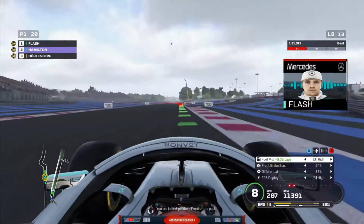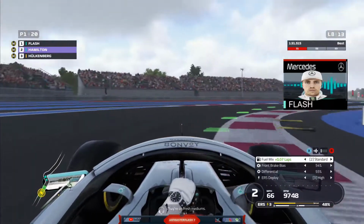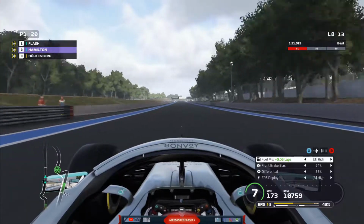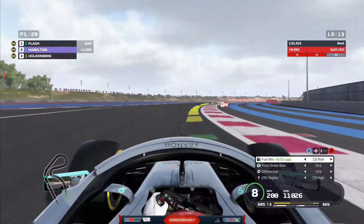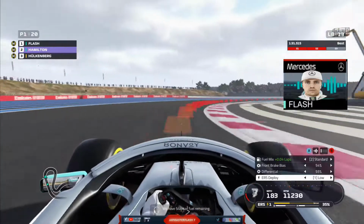First position, front of the pack. Lewis is behind you. Less than a second separate you. They're on fresh mediums. Pit strategy complete. See these tyres through to the end now. 6 laps to go. We have 5 laps of fuel remaining.